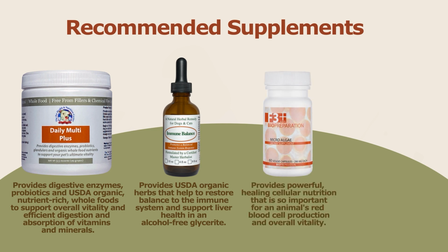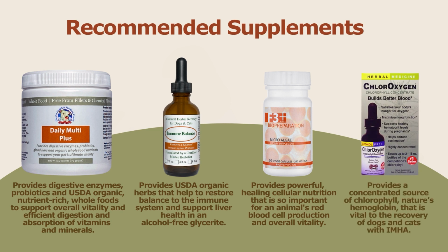Biopreparation provides powerful cellular nutrition that easily passes through the digestive tract to feed cells on a cellular level. And finally, Chloroxygen provides a concentrated source of chlorophyll that helps to promote red blood cell production and their oxygen-carrying capacity that is so vital for an animal with IMHA.